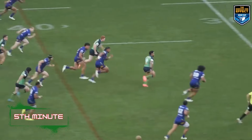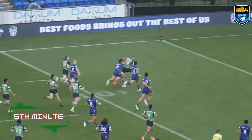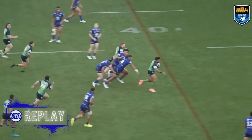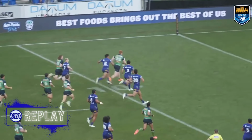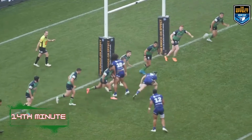Fifth minute, more scoring coming up here. And this is a good run here by the back rower for the Raiders. Jorge Papuru, the captain, breaks through and gets the ball off to Corey Horsburgh, the big red flare. He goes sliding in to get the try and even things up. Horsburgh, they couldn't drag him back. He had too much pace. And we'd hear more from him in the game as it went on as well.